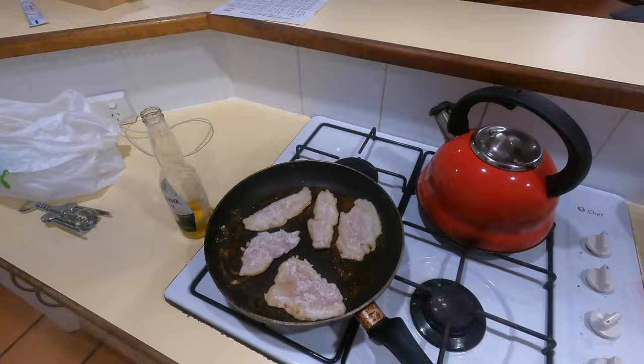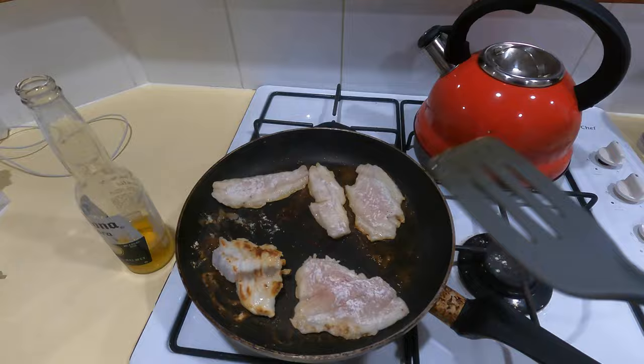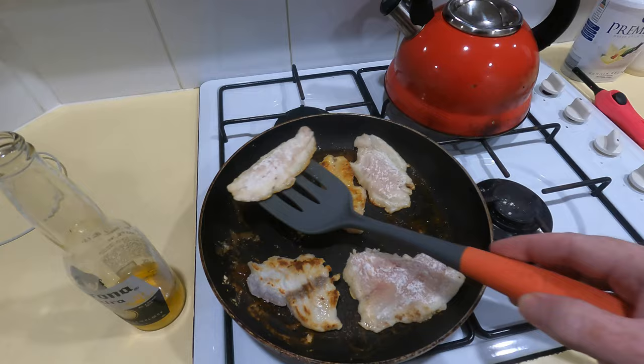So anyway, am I burning the fish? I think I am. I better turn them over. Oh, so we've got a mix of whiting and tarwhine, I think, in here. A little bit of flour, salt and pepper.